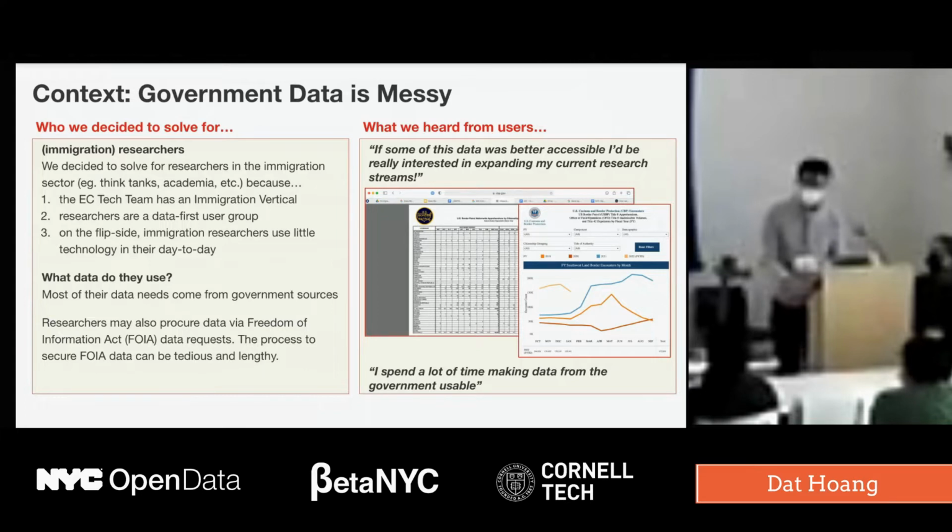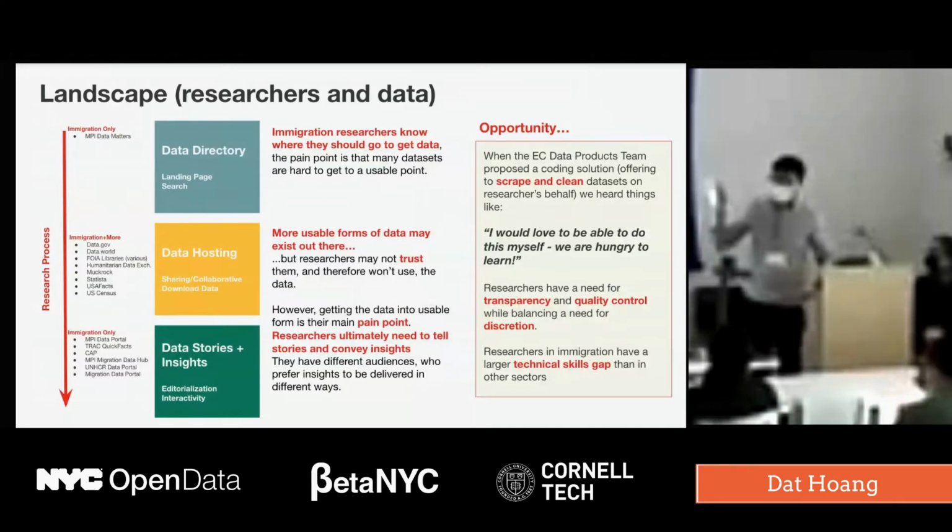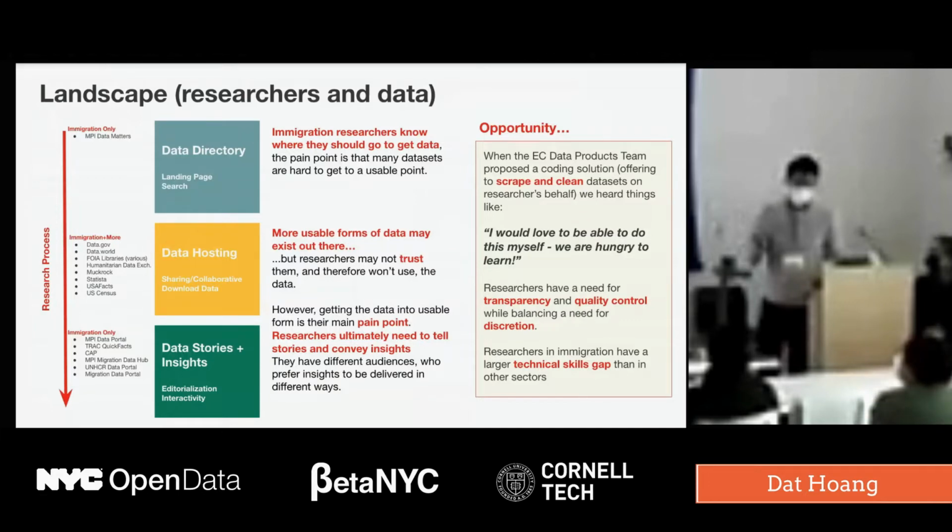And we decided to dig a little deeper with this user group. I'm not going to go through this entire landscape analysis on how they do their work, but essentially we validated that yes, their biggest pain point in getting their work done is actually accessing usable forms of their data and being able to then manipulate it. And everyone in the field does the same work because they're all using the same data sets. And then we said, hey, we did find that there are civic hackers who scrape the data and put it onto data.world.